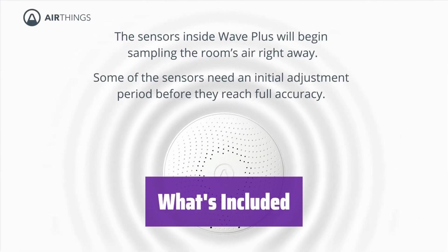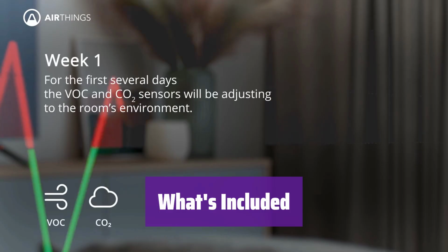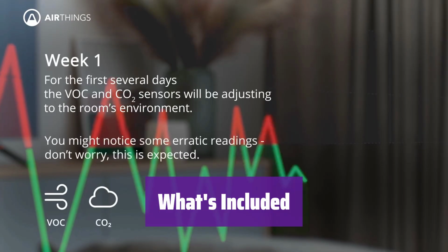Your purchase includes the Airthings Wave Plus device and 2 AA batteries. A quick start guide is also provided to help you set it up. You also get access to Airthings support for any questions.